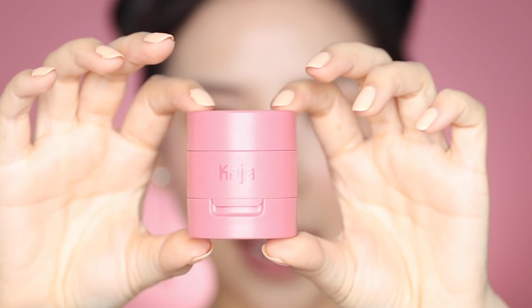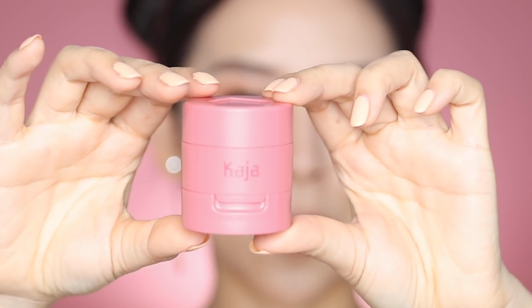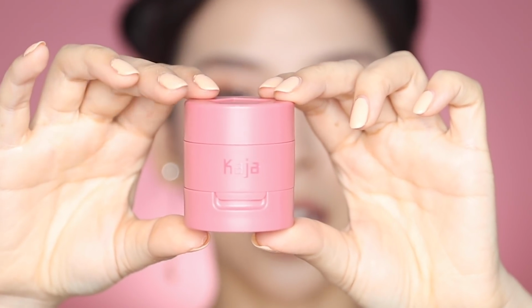Now let's talk about the packaging for a little bit. I haven't seen any brand do a stamp on cheek product like this, so it's pretty innovative.